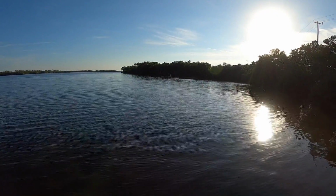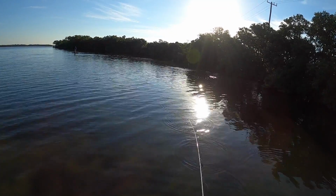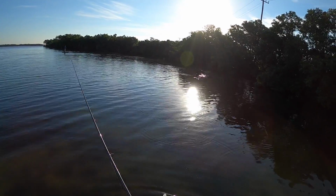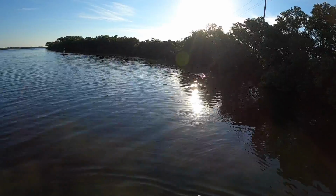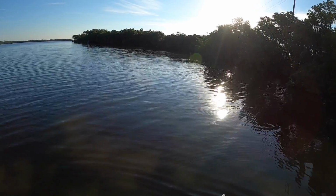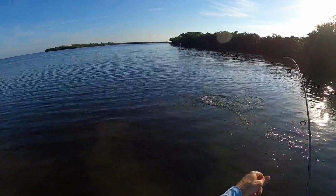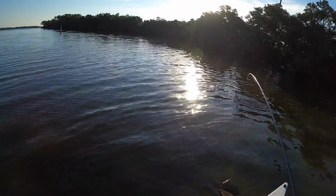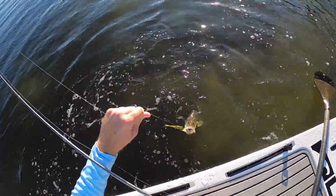All right, Glenn's on. Look at these, are they snook or jacks? We'll see in a second. Oh, there we are. I think they're all snook. Let's see. Yeah, these are all snook. They're hitting right up in those trees. As soon as I can get this guy off, I'll have another one. All right, little fella.